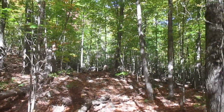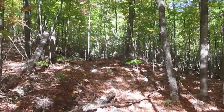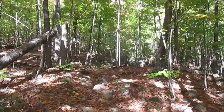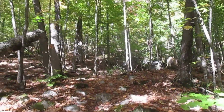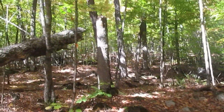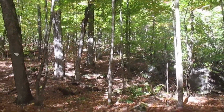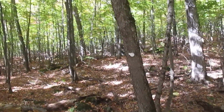There's a lot of rock underneath the leaves, and my feet are twisting every now and again on an unexpected rock. And it's been all pretty much uphill, so. Uh-oh, the arrow is heading me back towards the highway again. Darn it.